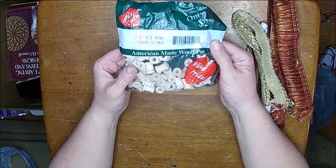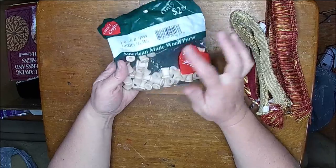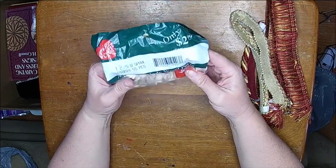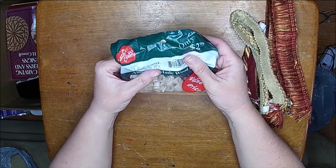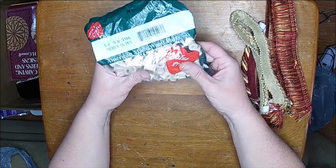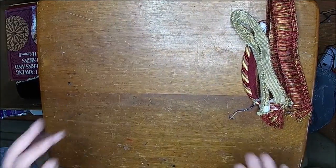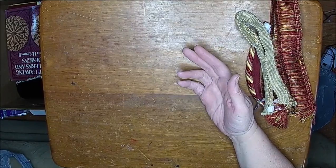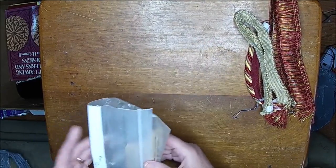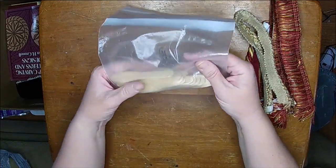These are some little spools. Tons of these. I think I'm going to go ahead and put some of these in my Etsy, just because I have so many, and there's like 55 in here, and I don't think they've ever been opened. But it'd be kind of a fun thing to get. Actual real wooden spools too, to use on tassels and stuff, that'd be kind of fun.